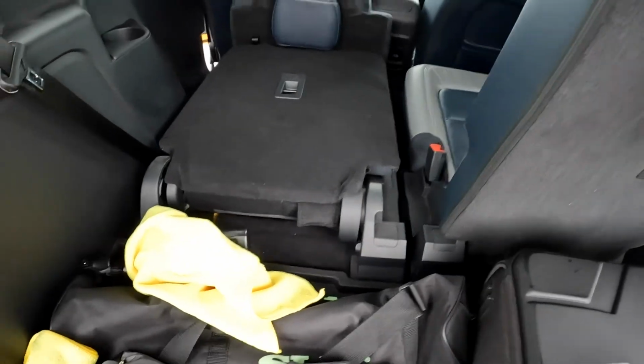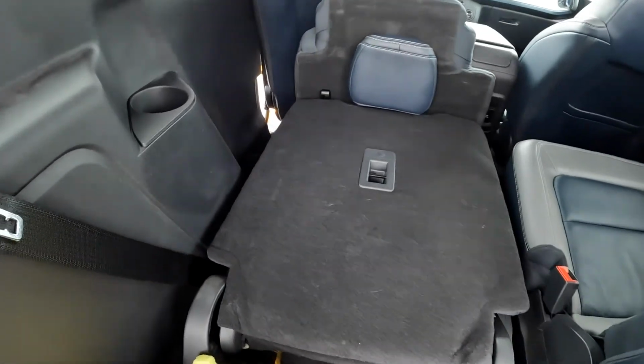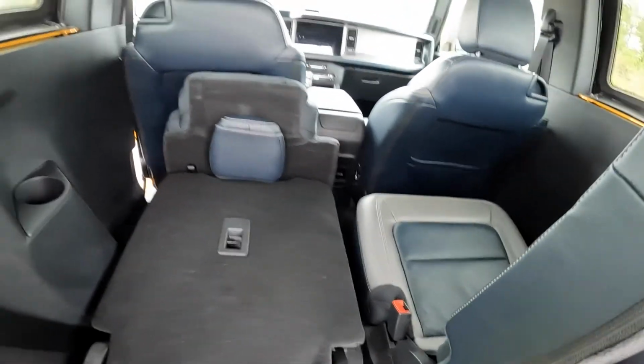Honestly, I would do a rear seat delete on this because I would never use the rear seats on these, but it is nice to have it as an option.